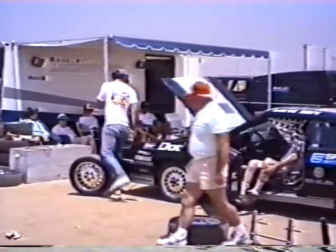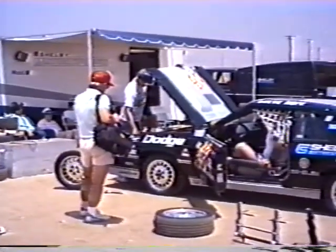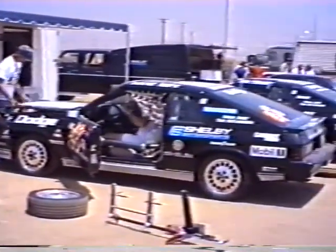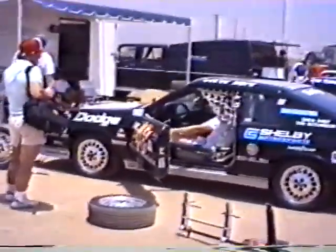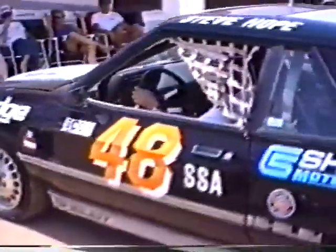Here we are at Riverside, between the practice and qualifying sessions. That sure is surprising how you're going on oversteer there. Here we are zeroing in on Steve Hope. I would have thought that would have been impossible to do today. Oh no, it's not at all. You need to make them oversteer. Oh yeah? Yeah, all you have to do is lift.